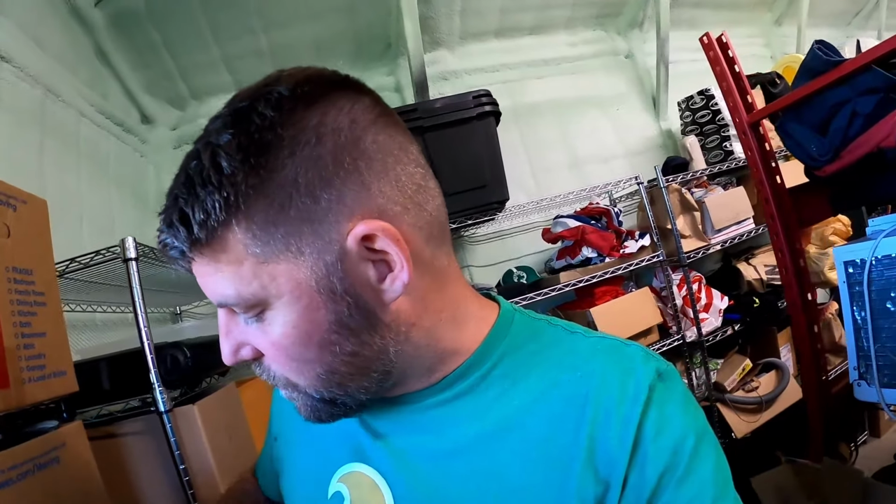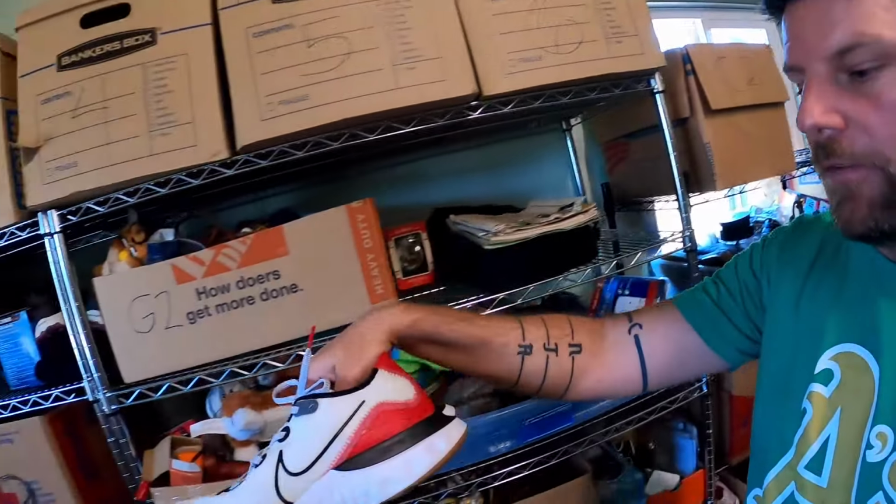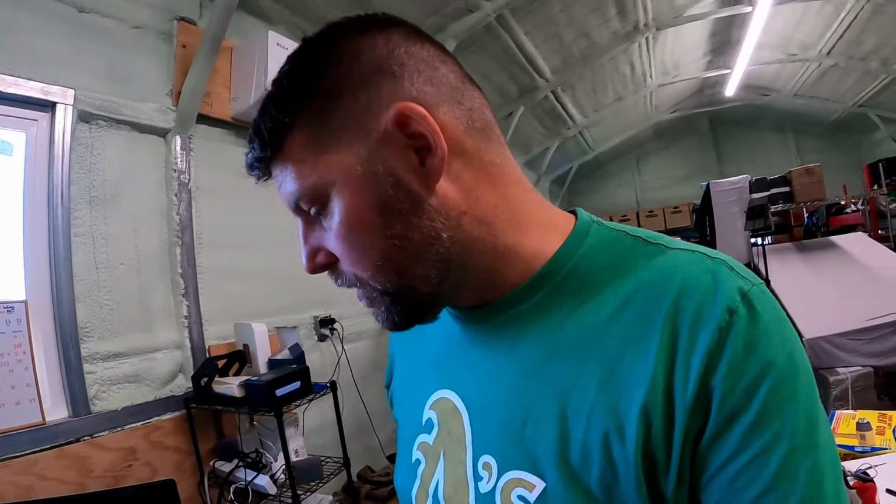All right, next item is Soul Box 31. Pair of Nike Renews. These are a pretty low end model, so I was a little bit nervous that they would sell, but I cleaned them up really well and they were in really good condition to begin with. Bought them for $5, sold in about a week for $28.45 plus shipping.